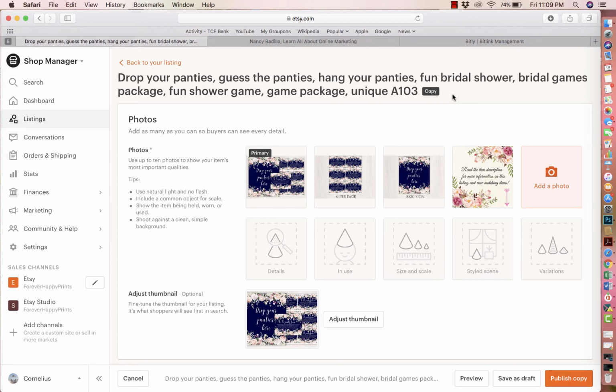make sure it says copy here before you publish. If you don't see the copy here and you publish, you would delete this listing and replace it with a new one. So just keep that in mind. So after you press copy, you will see the copy here. Now you could go ahead and delete these pictures and upload the new mockups. And this will save you so much time.